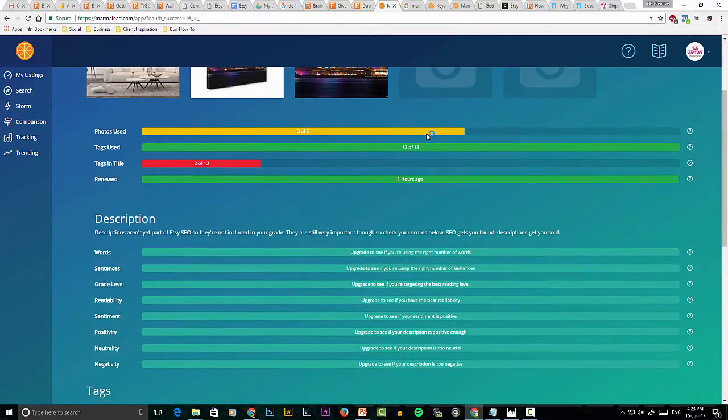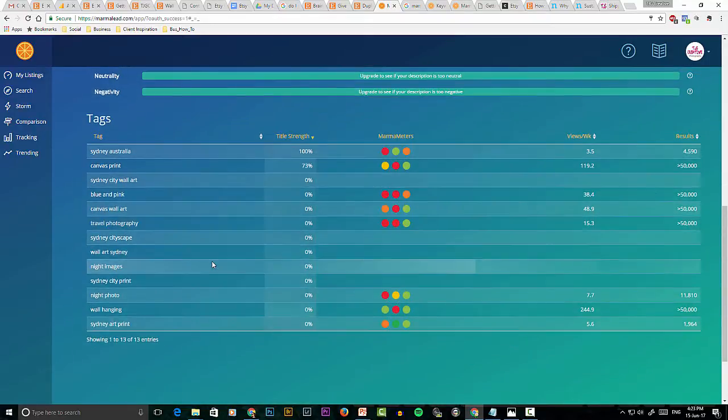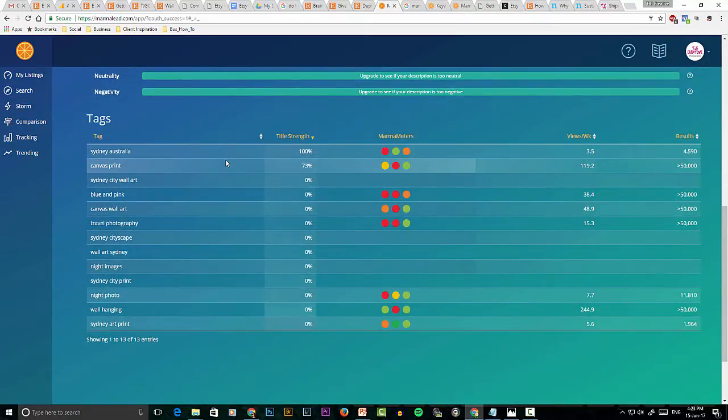So it tells me the photos that have been used. It actually tells me here that I'm supposed to use the tags in the title and double up on them. So that's part of why my listing isn't so great. Then I have to pay for these extra features to find out about my description, the words, the readability, that sort of thing, and they analyze that. And then they analyze my tags for me, which I guess looks like I could use some work.